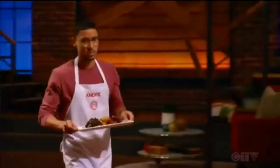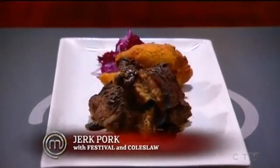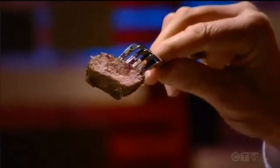Andre, please bring up your dish. I made jerk pork with festival and a side of coleslaw. Cornbread? It's a type of cornbread. It's fried, it's sweet, it's called a festival. It is firm and dense, has a wonderful little crunchy outside. Pork? A sauce with this would probably just tip it over the edge. A lovely blushing pink.